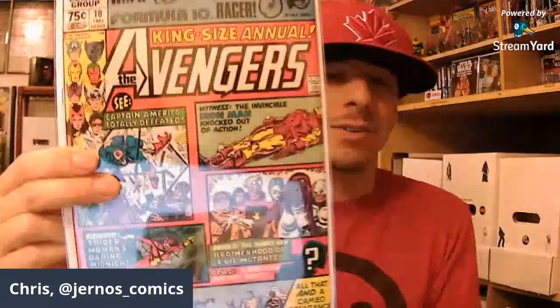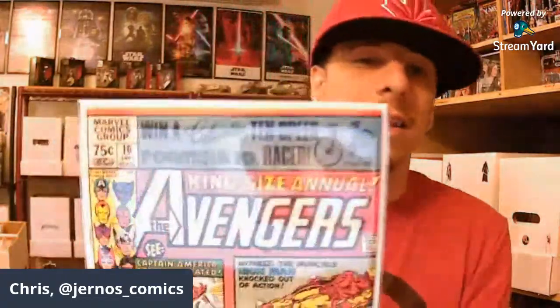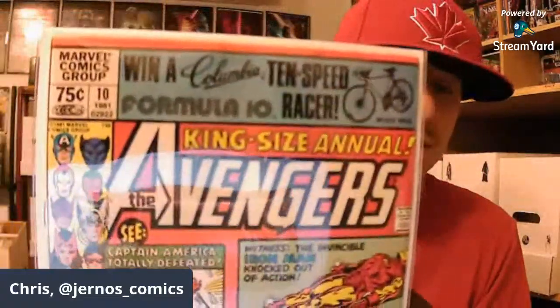First appearance of Rogue. Decent high grade, but it's got some blemishes. So let me show off. I don't want to take these out of the bag, guys. It would be great if I could, but I want to minimize touching these as much as I can before I send them out. I gave this book an 8.5, and I think that's probably generous.